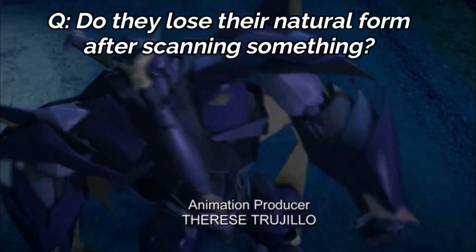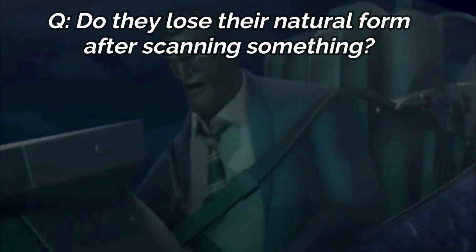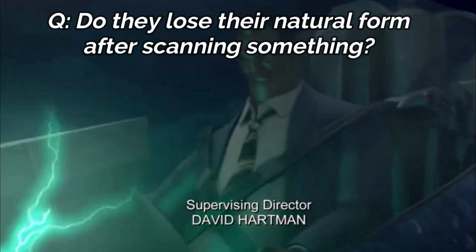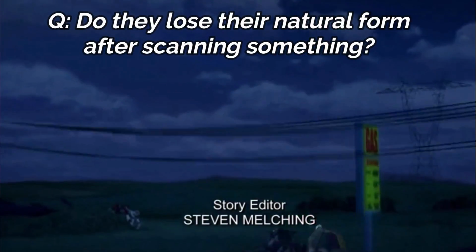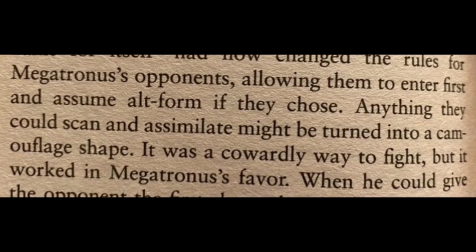Do Cybertronians lose their old forms when they scan something? It seems the answer is uncertain. If they are forged with a most natural form, it should be within them forever. I'm also thinking of Exodus when it was mentioned that Megatron's opponents might scan junk so they'll hide better among it. Why would bots give up their forms forever to do that?